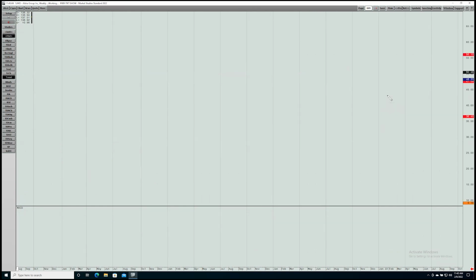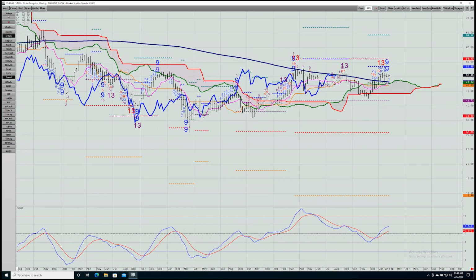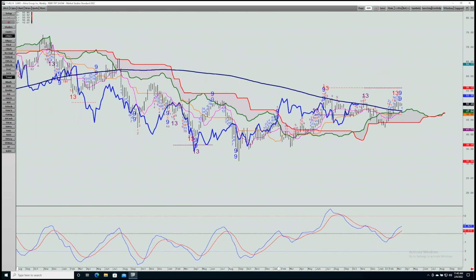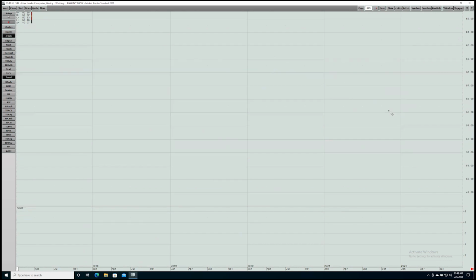Altria, MO, definitely a weaker name. Well off highs, has some upside exhaustion signals. You can see where highs are way above this going back three to four years. Downward sloping 200-week moving average. Clearly not one of the names that one needs to be in relative to other ones.